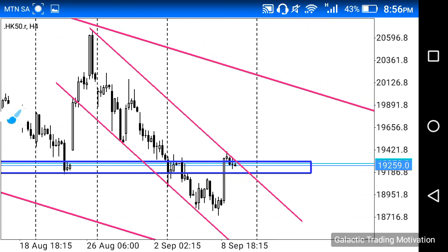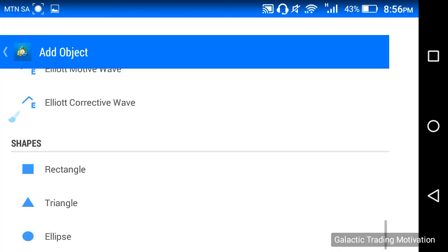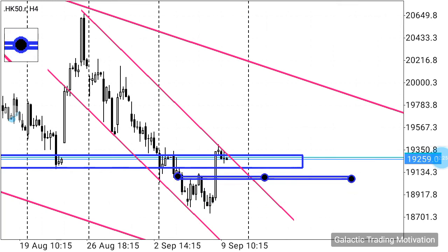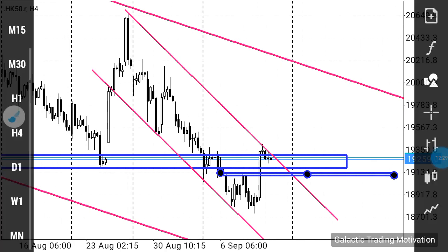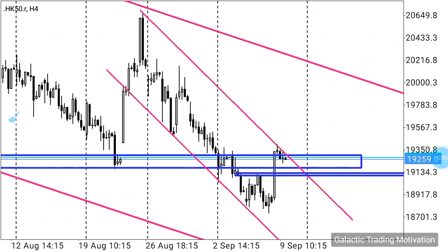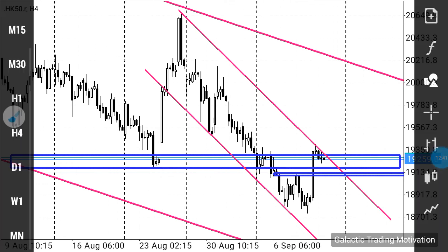Anyway, I'm just going to add the neckline of the W structure as well, because it's very important. There we go. Can you guys see that we have, as I said, two opposing structures which have necklines in more or less the same area, right? So buying or selling on the H4 chart would not make sense in my humble opinion. However, let me go to the H1 chart to see if we can possibly get away with this.